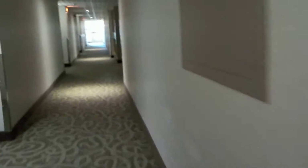I wonder if they added the doors here. No, they didn't. Well, that's the pool. I think we're gonna have to go through the pool. Maybe this is it up here. You said you knew. Yeah, this is the pool. We have to go through the pool because it's fitness.